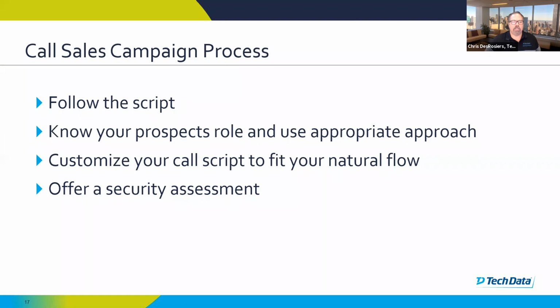And the next piece is offer a security assessment. And you might be thinking to yourself, well, how do I do that? We don't do that today. The good news is Tech Data does, and I'll tell you about what that looks like in just a minute. And I think that'll be really helpful.